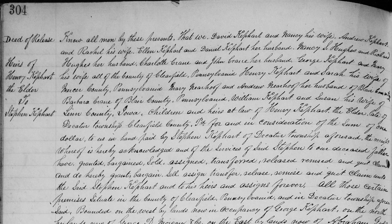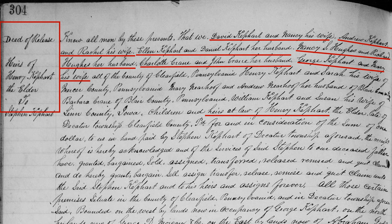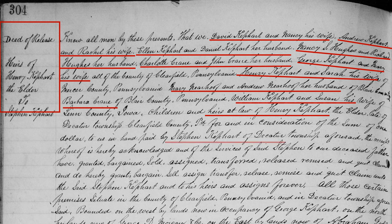Here is the deed I recently found in Clearfield, Pennsylvania that I mentioned earlier. First, it says it is for the heirs of Henry Kephart. Then it lists Henry's children and their spouses. David Kephart and Nancy, his wife. Andrew Kephart and Rachel, his wife. Ellen Kephart and Daniel Kephart, her husband. Nancy S. Hughes and Richard Hughes, her husband. Charlotte Crane and John Crane, her husband. George Kephart and Mary, his wife. Henry Kephart and Sarah, his wife. Mary Neerhoff and Andrew Neerhoff, her husband. Barbara Crane, William Kephart and Susan his wife, and last, Stephen Kephart, who is receiving ownership to the property.